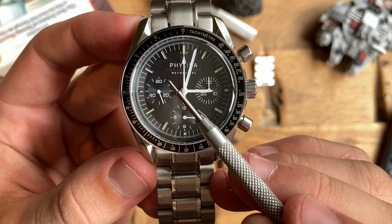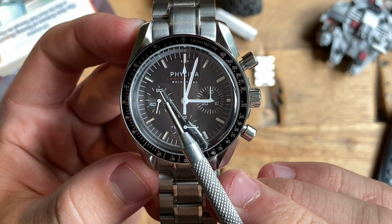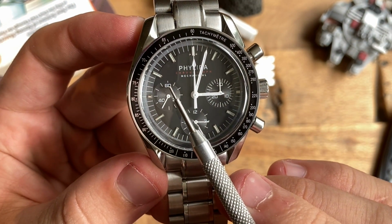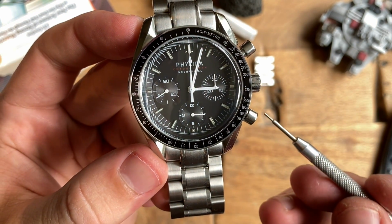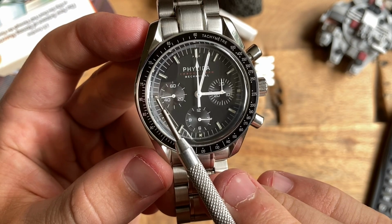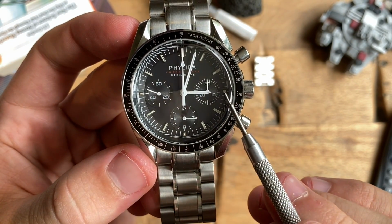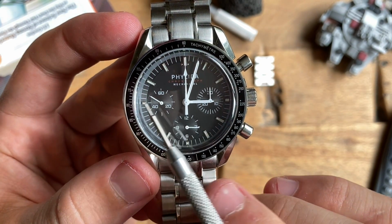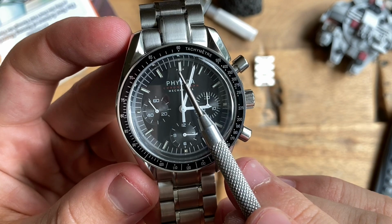First off, on the 9 o'clock sub-dial, the indicator above the 60 is slightly misprinted. Either that or there is a bit of debris on the marker, but it's so small it's quite hard to tell. Moving on, the applied indice at the 9 o'clock position is slightly askew. This luckily only seems to be a problem with the small applied indices, as all the larger indices seem to be pretty well aligned.